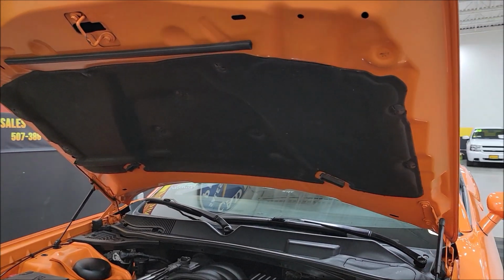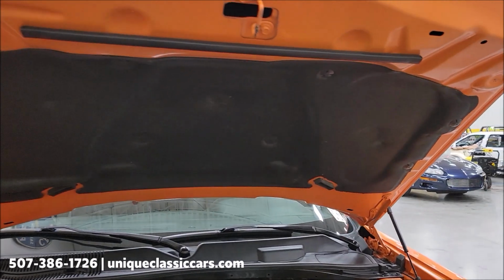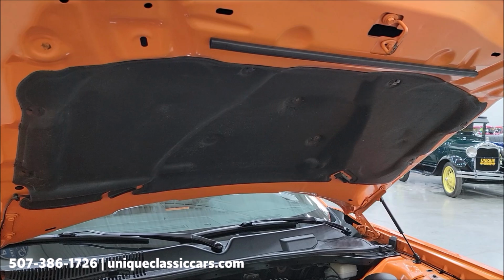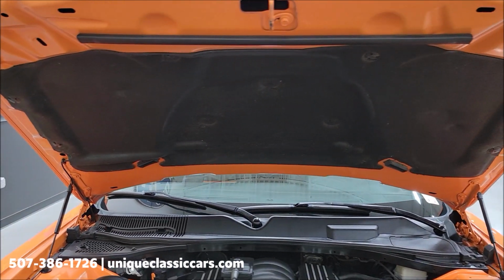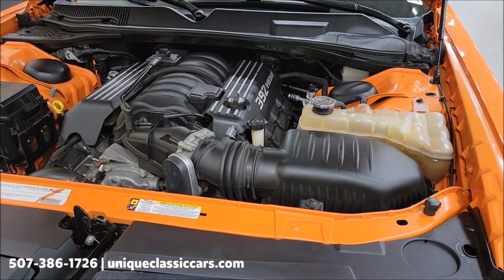All right, check out that headliner. If you've watched my videos before, it's one of the things I like to show you when they're nice and clean. You can tell they haven't been driven in any sort of inclement weather. Otherwise you get a bunch of salt and road grime dried in there. So this one looks like a pretty fair weather car when it's been out.